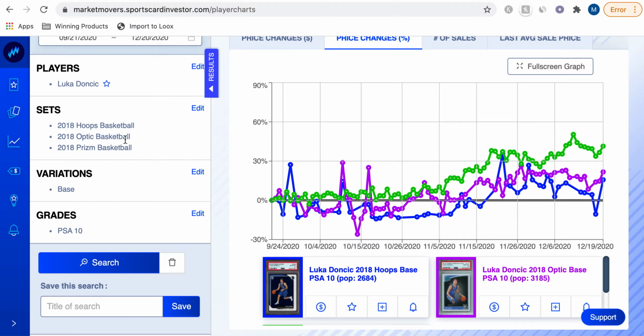All right, so Luka, hoops, optic, prism, or select. You really can't go wrong. His Donruss would be fine too. All right, on to the next dude.